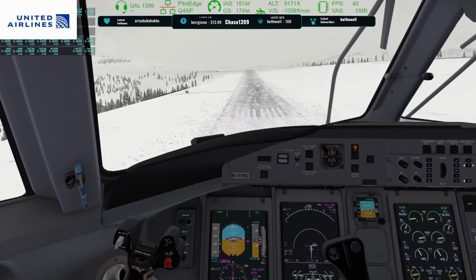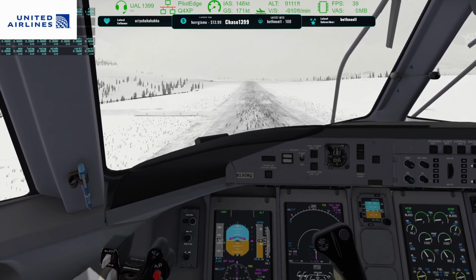500. Sink rate. Sink rate. Terrain. Sink rate. Terrain. Sink rate. 50. 40. 30.